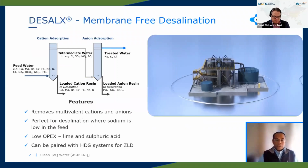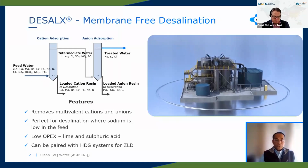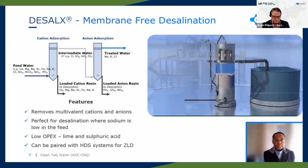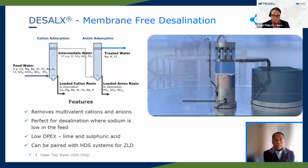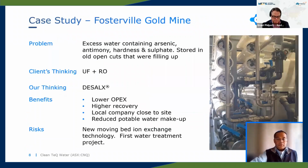In DESALX, which is our membrane-free desalination process, we go through a two-stage ion exchange process. In the first stage, the feed water is introduced from the bottom, where the cations, the divalents and the trivalents are removed. We then move the water across into the second stage, where the anions, such as the sulfates, are removed. The Fosterville gold mine in Victoria is where we installed our first DESALX plant.